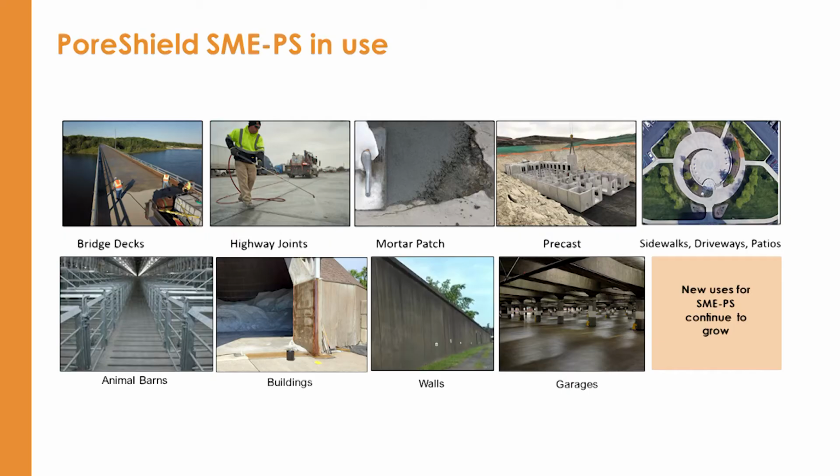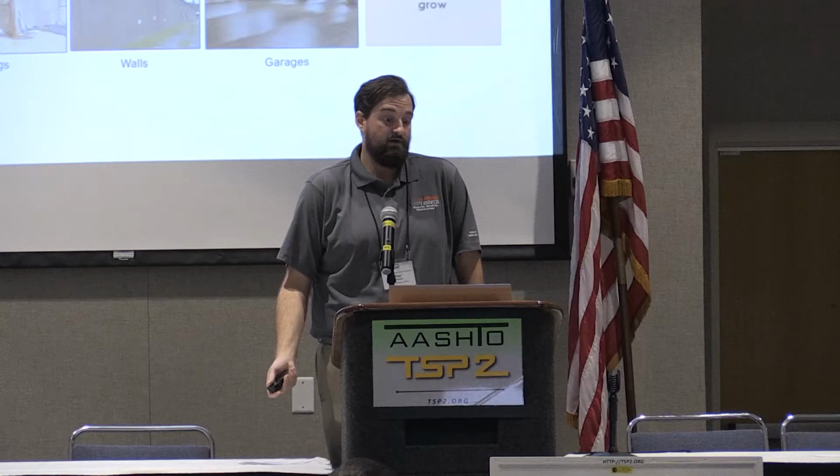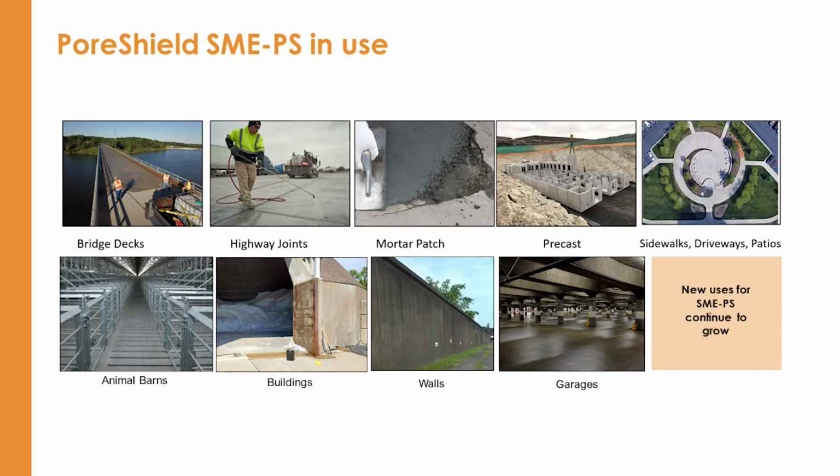Also been used in precast material. One of the largest utility providers in North America in California has put us on their corporate-wide approved products list because they were pretty prohibited in what they were allowed to use, being based in California and having really strict VOC restrictions. Sidewalks, driveways, and patios. At this point, countless do-it-yourself and home projects, but major universities, Notre Dame and Purdue University.